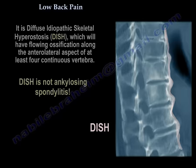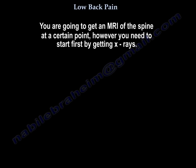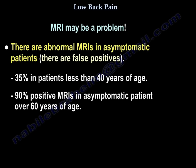So you're going to get an MRI at a certain point for the spine. Well, you need to start first with x-rays. MRIs are a little problematic because, number one, there are abnormal MRIs in asymptomatic patients. It is false positive: 35% in patients less than 40 years of age and 90% positive MRIs in asymptomatic patients that are more than 60 years old.